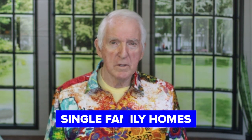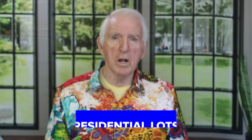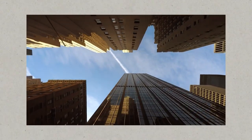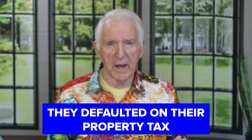Now, what are they auctioning? Single-family homes, small apartment properties, residential lots, small office buildings, farms, even tall buildings downtown. Every conceivable property, except for the churches and schools, owes property tax. So these properties are being auctioned because they defaulted on their property tax. Now, I'm not talking about an income tax or an excise tax. I'm talking about a property tax.